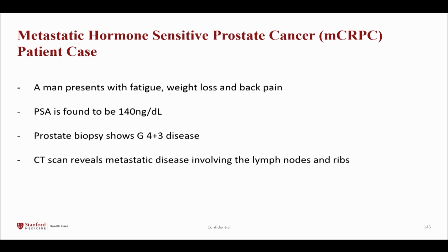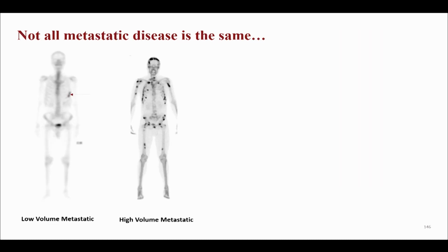And so we know for these patients, not all metastatic disease is the same. So we risk stratify actually based on the volume of metastatic disease. On the left is depicted low volume metastatic cancer. You can see on this bone scan a single isolated rib metastases. On the right is depicted high volume metastatic prostate cancer. This is technically defined as having 4 or more bone metastases, including at least one metastatic site outside the spine and pelvis.